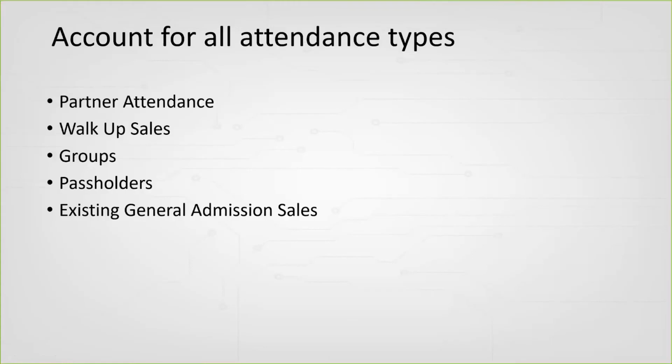We want to think about partner attendance. We want to think about walk-up sales. What are we doing with groups? What are we doing with pass holders? And as there were a couple questions, what do we do about existing untimed general admission sales? So I'm not going to cover all these in detail. It's more about trying to introduce some concepts and some tools within Galaxy, and that you may have in your ticketing system if you're not using Galaxy today. Just some food for thought and some things that you may have at your disposal.